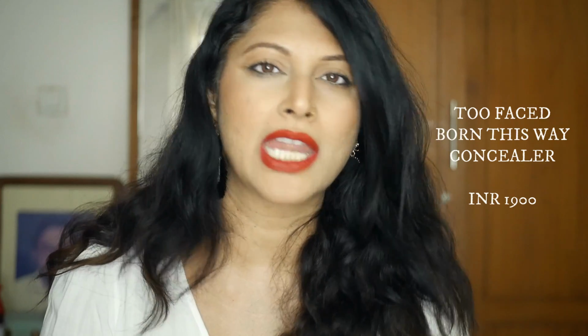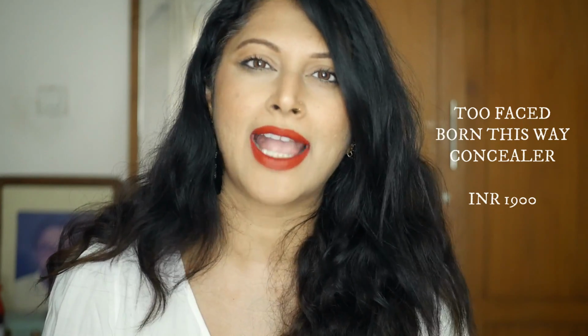Okay, the next concealer that I'm also obsessed with, again a full coverage concealer. Guys, I prefer a concealer more than a foundation, to be honest, because something about a concealer just sits really well on acne prone skin, and then when you put your powder over it, you're good to go. It doesn't give you that cakey feeling.